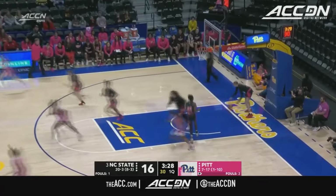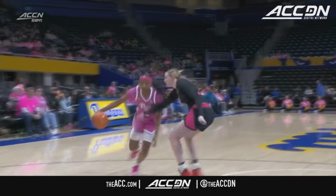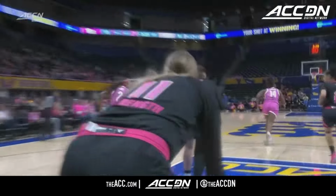Liatu King to the rack. That's a good face-to-face. Just look at that step. Yeah, she saw the matchup there against the freshman. She said, come on, freshman, I'll show you.